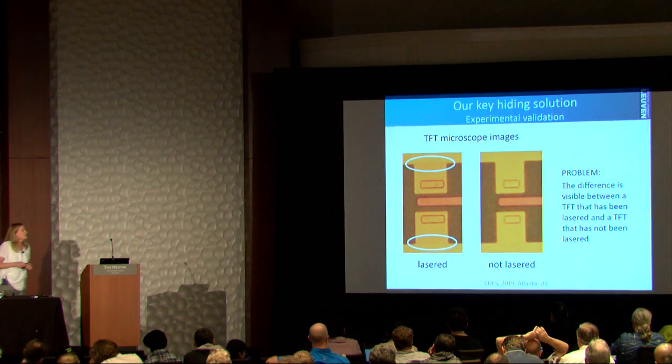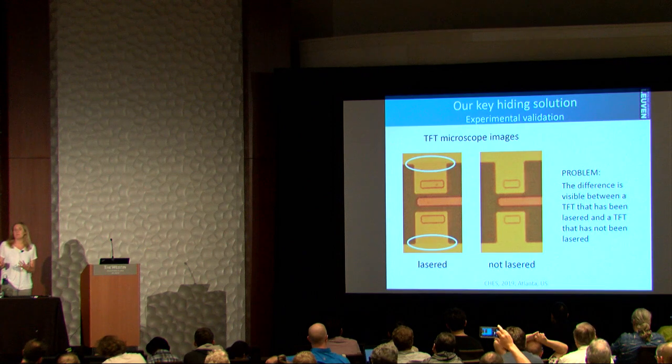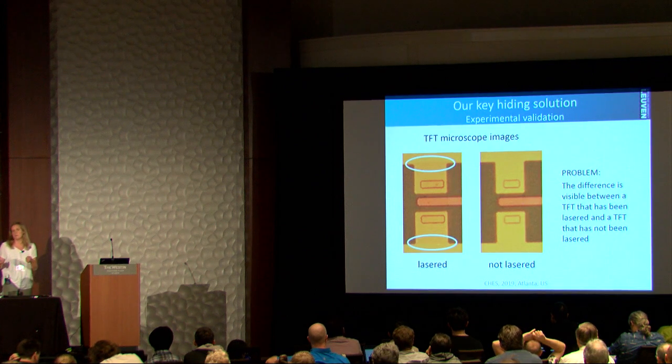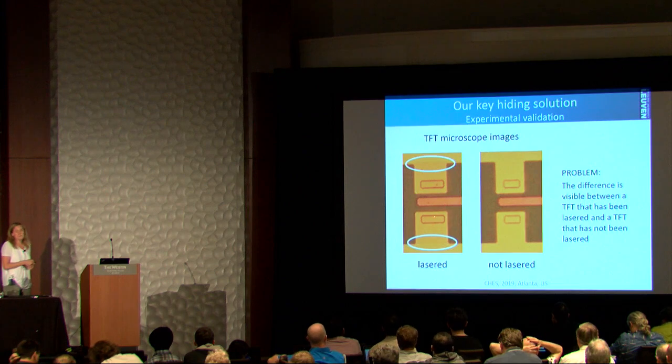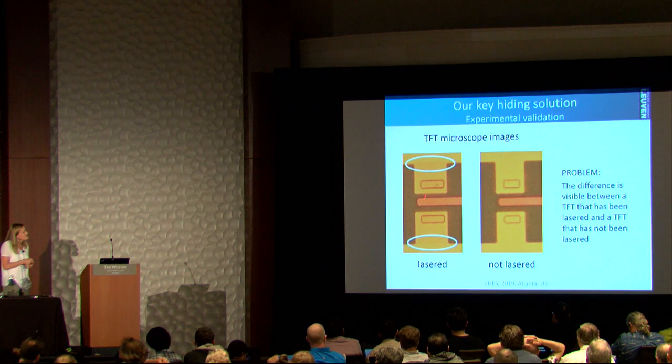So then we experimentally validated this approach. The first experiments were actually disappointing because we could see the difference between a transistor that had been lasered and a transistor that had not been lasered. What you can see here is the top view of the chip, an image made under a microscope. On the left side, you can see a transistor that has been lasered, and you can see these lines here. Maybe the quality of the images is not good enough.